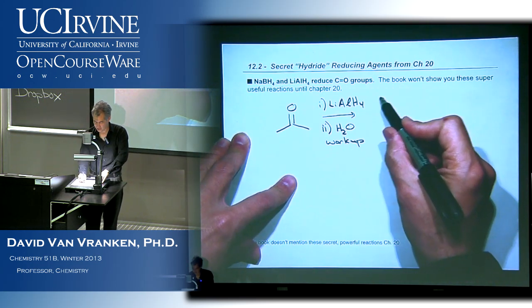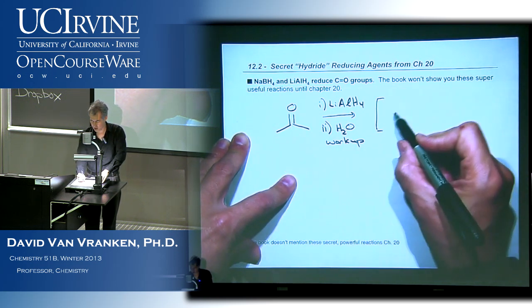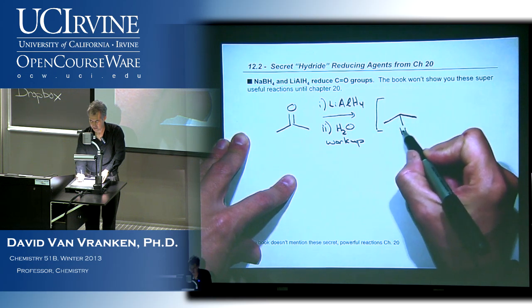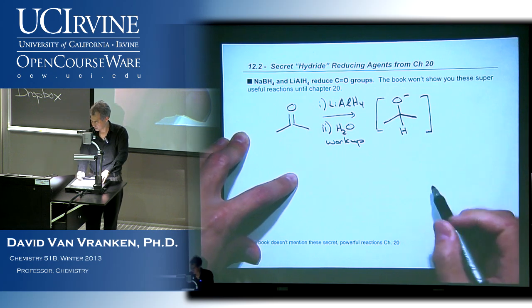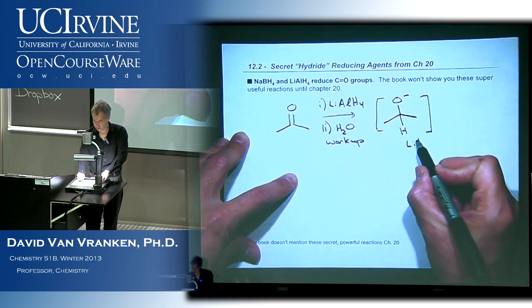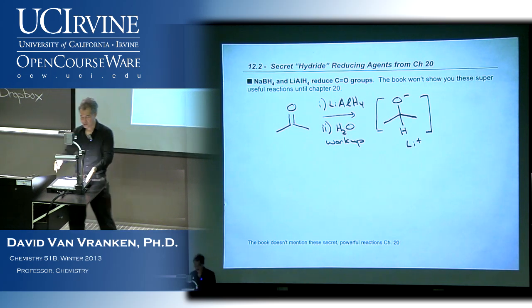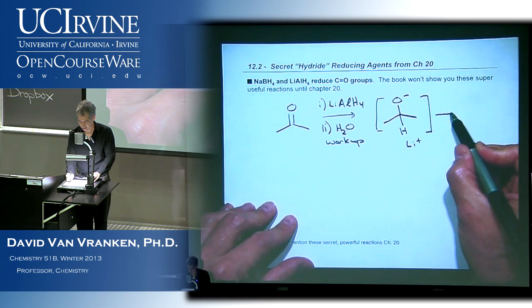And before you do the H2O workup, what you've done is you've stapled a hydrido group, a carbon-hydrogen bond, right there where the carbonyl used to be. See that CH bond? That's what that lithium aluminum hydride does. And this is among the most important reactions that you will learn in Chem 51C. So the book shows you the reagents, but they don't show you what you're going to do with them. I don't know why that is.